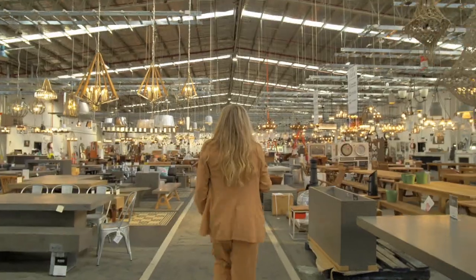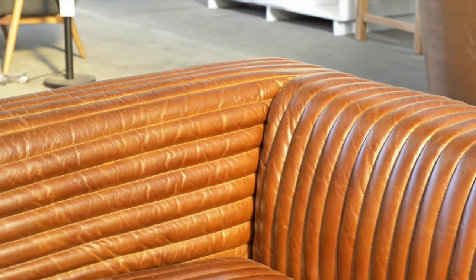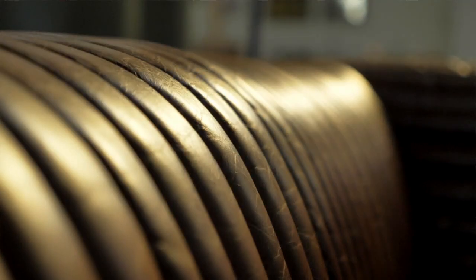When I'm designing a space that I want to add character into, say for example a beautiful library room or a man cave, using a beautiful high quality leather is the way to go.